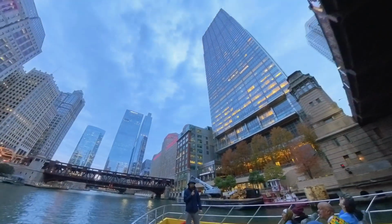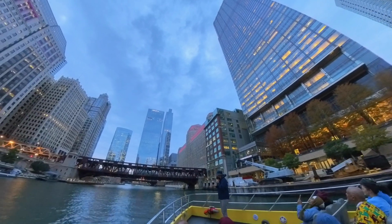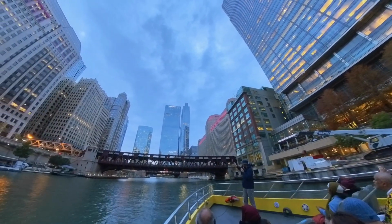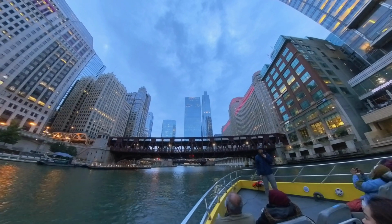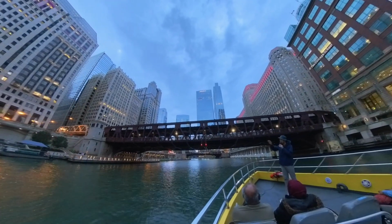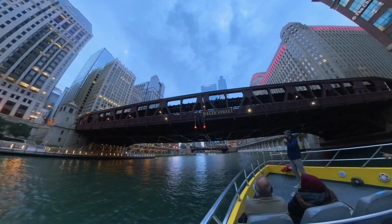Also, a cool aspect of Chicago that I always enjoy, just on the mundane side, is you got a lot going on. You got cars going by, you got people walking, you got people riding their bike, you've got boats going underneath, you've got a train coming on top. Whenever I say there's a train coming, it never shows up. And today I'm 2 for 2. I'm losing my mind. Let's go.